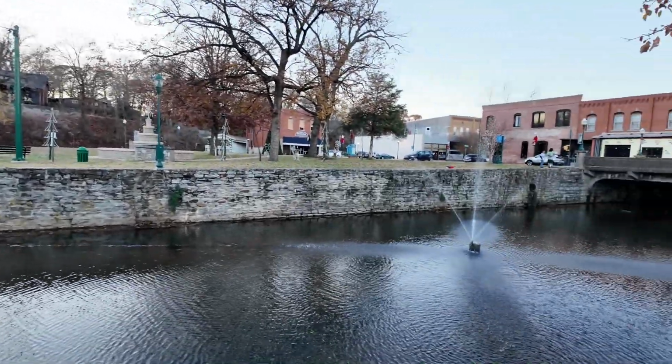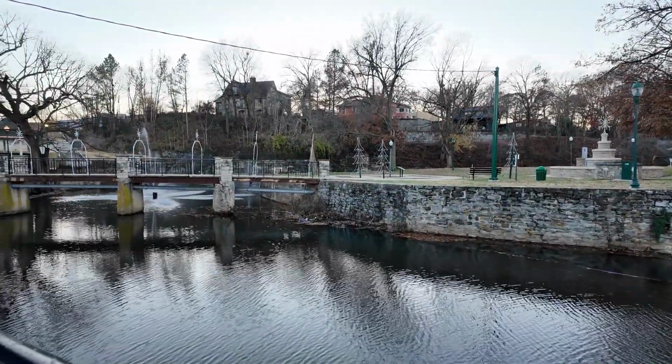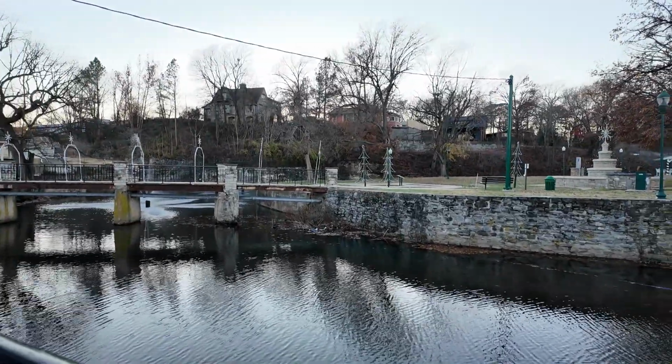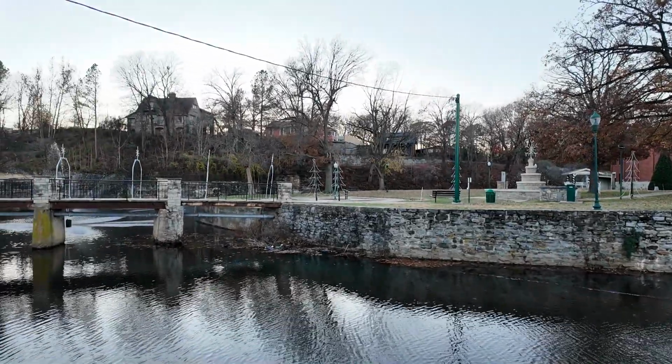They've got the fountains going on. Looks like we've got a couple kids out there doing a little bit of fishing. Got a little bit of gunk out in the water, which unfortunately, when you've got people around, it's not too surprising. Just gonna walk around a little bit and let the camera roll.